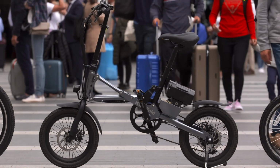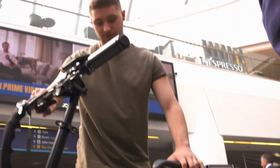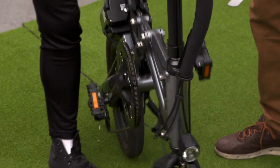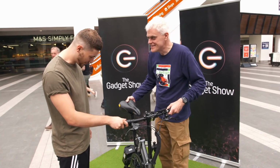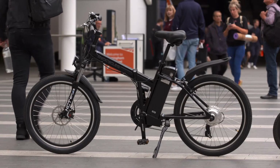First up, the QuickFold. The manufacturers claim this bike can be folded and unfolded in seconds, if you know what you're doing. There, I see you do it immediately. Good. That is pretty foldable. Just pop it back out. Yes. So, and that goes down. Yeah, that's cool.